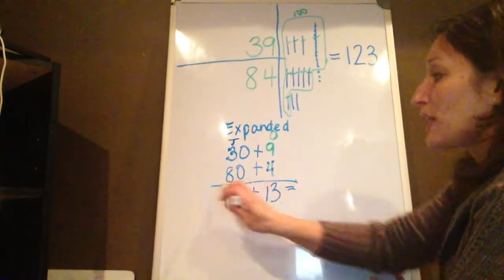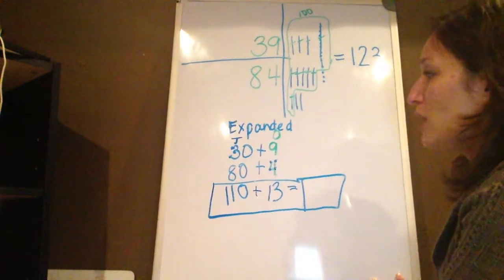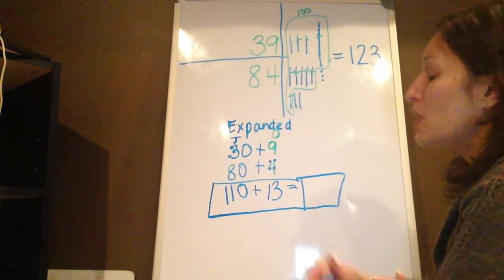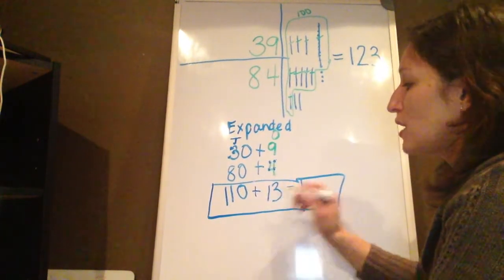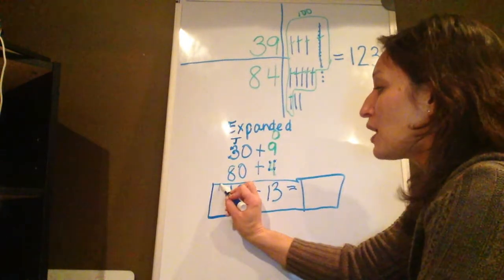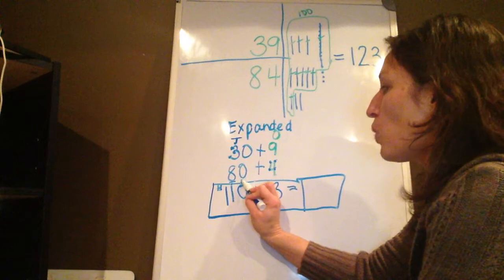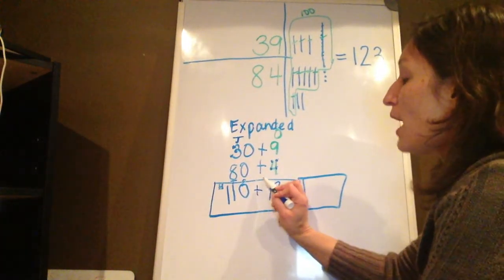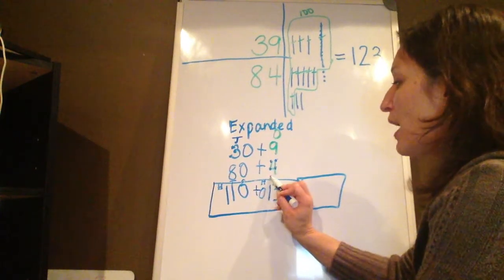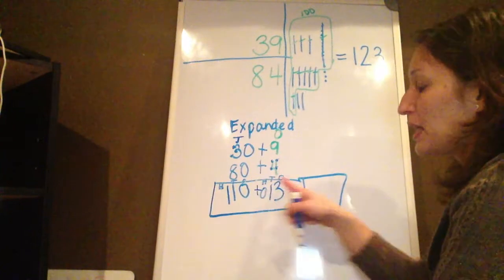110 plus 13, that's where we are. This right here is where we are, okay? We've done this work, we've done this work. This is the last step. When I look at this, I'm going to look at tens, hundreds, and ones. I know I'm going to start with my most powerful place value, which is the hundreds. I can even label it here. Hundreds, tens, ones. In this problem, I don't have any hundreds, so I'm actually going to put a 0 there. I have 1 ten and I have 3 ones. Now I can see the place value for each digit.